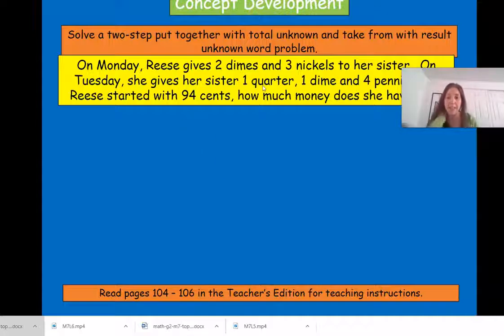And if I were doing this with it in front of me, I would make sure that I was circling these numbers, 2 dimes, 3 nickels. I would circle all of these. 1 quarter, 1 dime, and 4 pennies. Because those are really important pieces of information. But since it's on the computer, it's a little harder. I'm not really able to circle it. But I want to make sure you guys know, because if you have it in front of you, you definitely want to circle your important information.